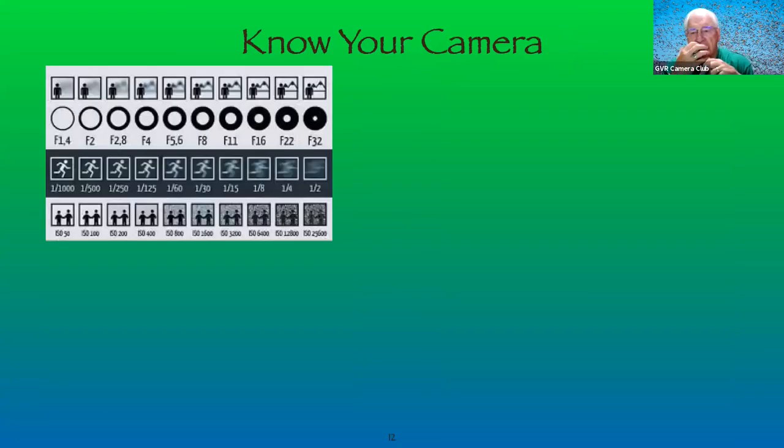Next we're going to talk about knowing your camera. Over on the left-hand screen, you see something that looks like a weird diagram of some sort. It gives you circles with larger and larger black leading to a small white center. Down below that, you see an image of a stick figure running, and you'll see numbers below it, 1/1000 to 1/2. Let's look at the top first.